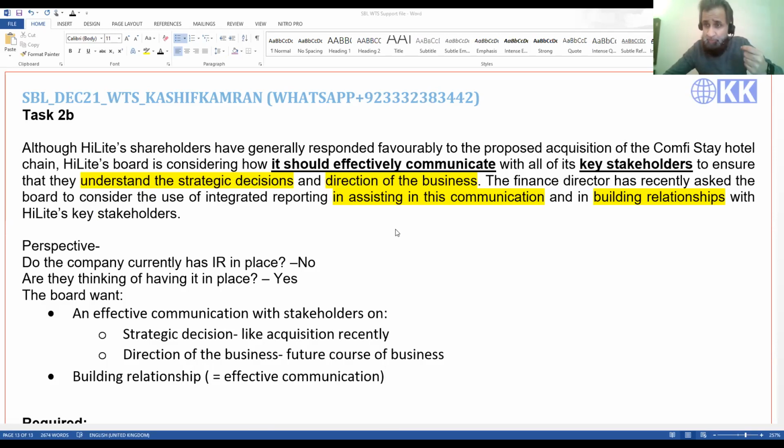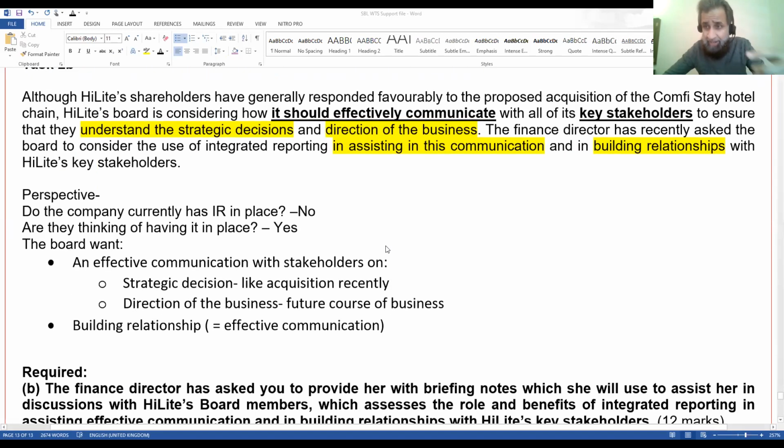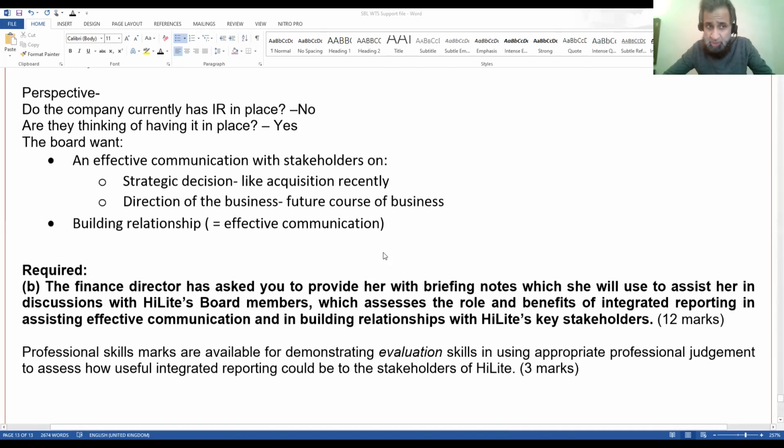The company wants to bring in place an integrated reporting for the first time. And they believe that if integrated reporting comes in place, it will help them with an effective communication with stakeholders on their strategic decisions about their future course of action. And this will help maintain a very good relationship with the stakeholders. Now, with that perspective in mind, the question comes to you.